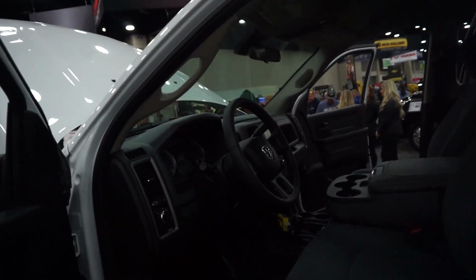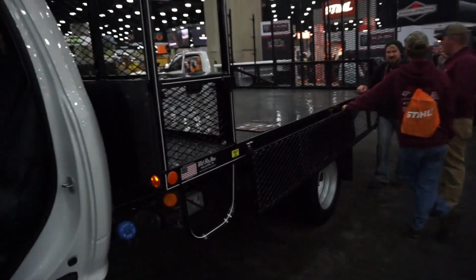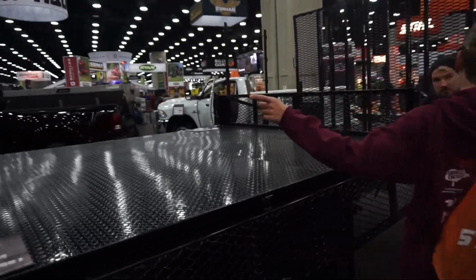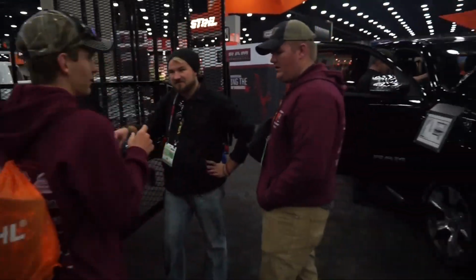When I was buying my Chevy, I was actually looking at a Ram truck, and the Ram was very, very comfortable. I just had some doubts about the reliability of the Ram versus the Chevy, but I really like the ergonomics. It's a very comfortable looking cab. So definitely really cool here at Ram Trucks.